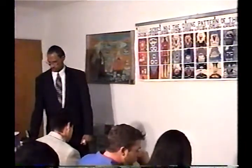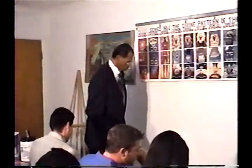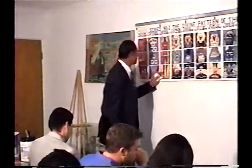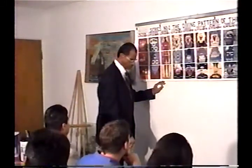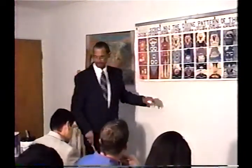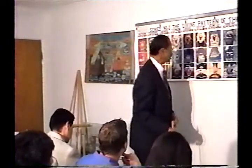Luke 1:11. And there appeared unto him, and the whole multitude of the people were praying outside at the time of incense. Now, we're talking about the day of Zechariah, the high priest, who was ministering inside the temple. The people outside the temple were praying while he was burning incense at the altar of incense.